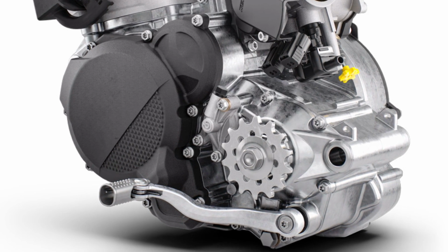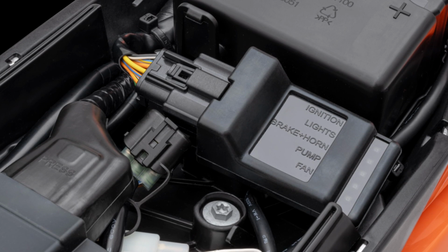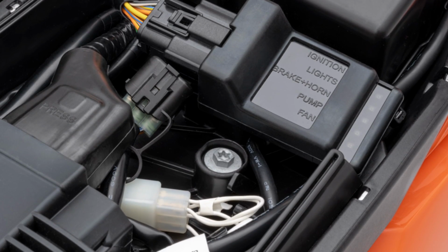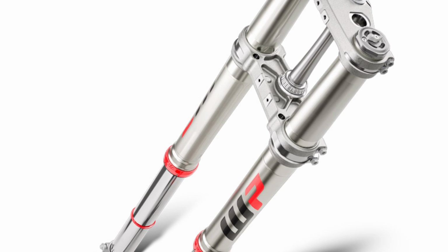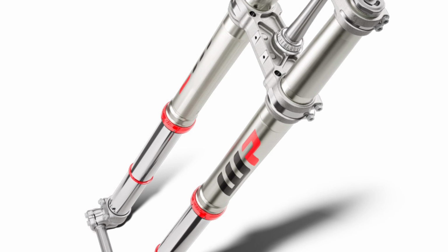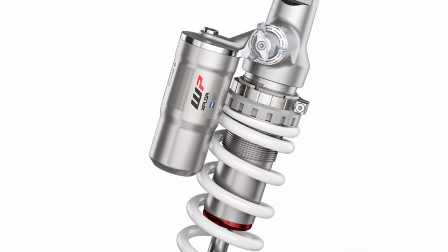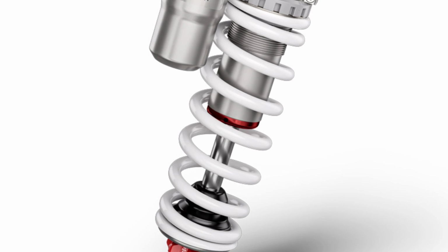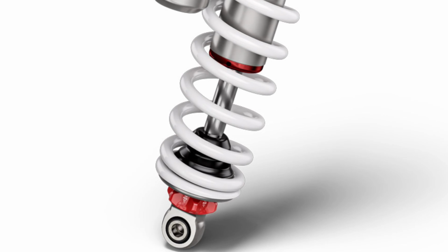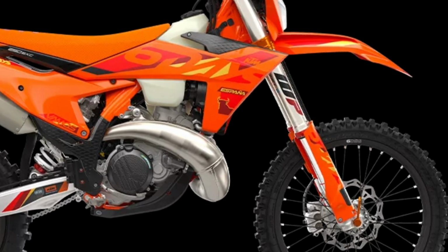The first KTM bearing the 6 Days name tore onto the scene way back in 1996. Almost 30 years later, we're still keeping that legacy alive. All KTM 6 Days models receive the full 6 Days treatment, from machined orange anodized triple clamps, right down to a solid rear brake disc. Each and every element on a 6 Days model is specifically chosen for the job at hand, stamped with a coveted 6 Days logo, and let loose to dominate the field.